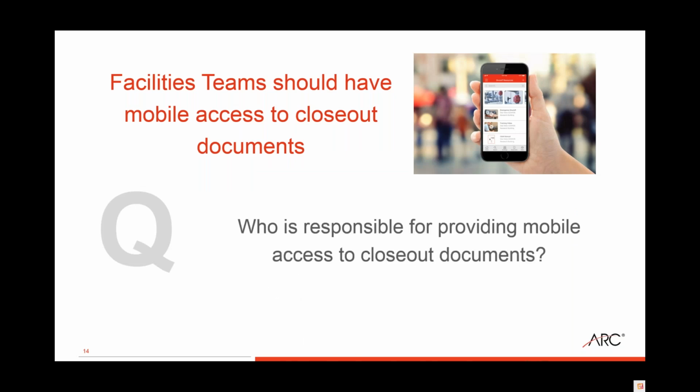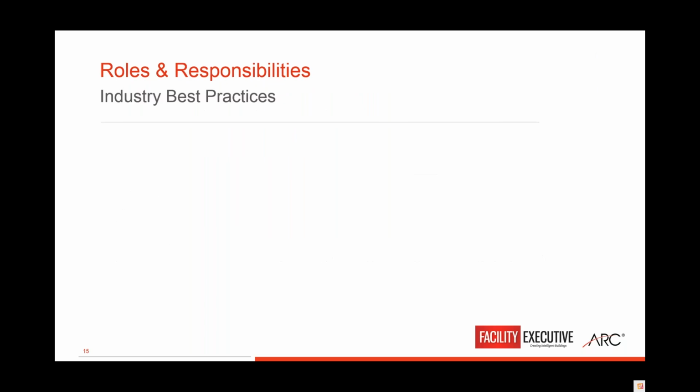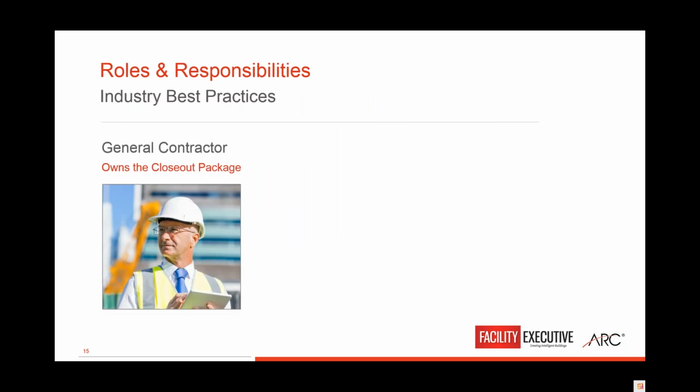Okay, again, it's who's responsible for providing that information. Well, let's take a look at something here. So the general contractor, they own the closeout package, but they're only going to give you what you ask for. I cannot stress that enough. If you ask for 3 full-size sets, 2 half-size sets, a bunch of binders, and a thumb drive, that's what you're going to get. They're not going to give you a whole bunch more extra stuff.